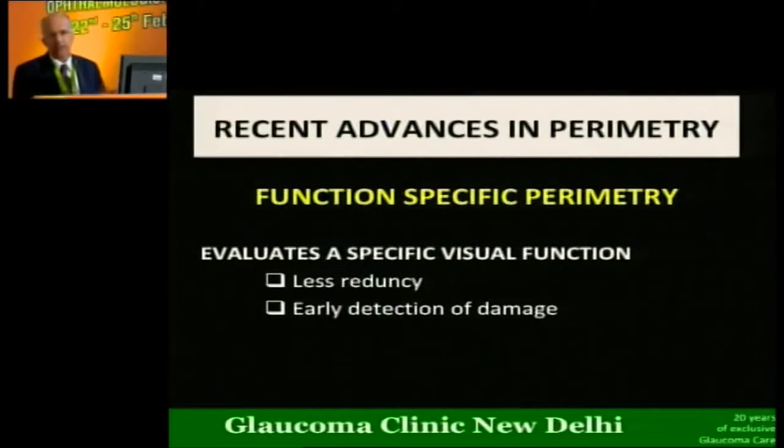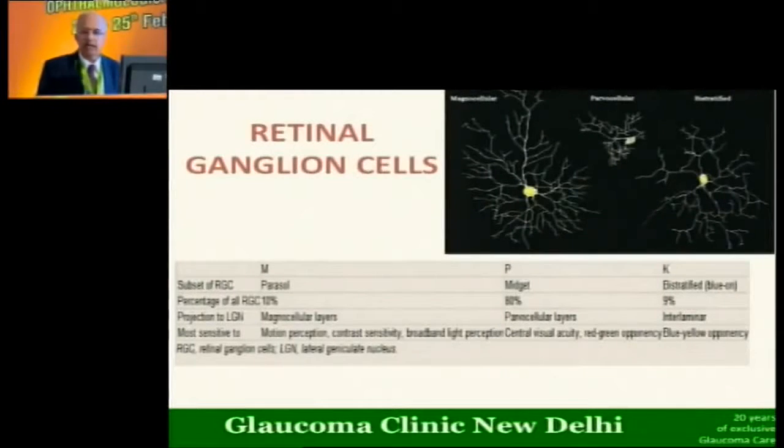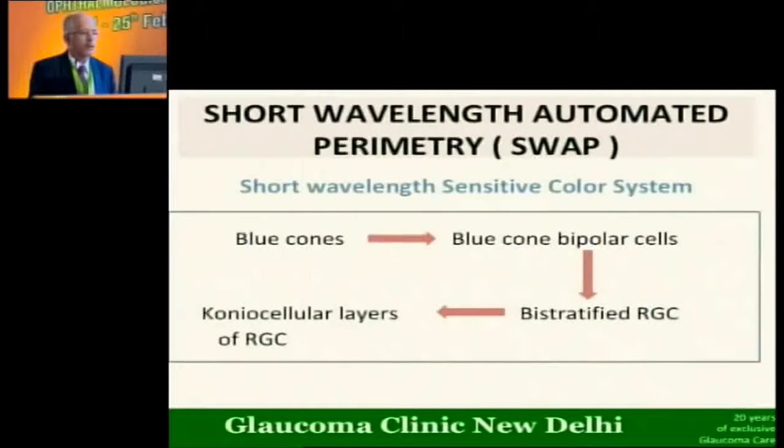So there are lots of types of ganglion cells. Progressive damage to the ganglion cells eventually goes on to manifest as a functional field loss. Can we target specific ganglion cells so that the disease can be picked up earlier? So we're looking at the magnocellular, the parvocellular, and the koniocellular variety of the retinal ganglion cells. Shortwave automated perimetry, that's the blue on yellow test. It came in with a lot of fanfare earlier. It was placed on the Humphrey on the threshold strategy.